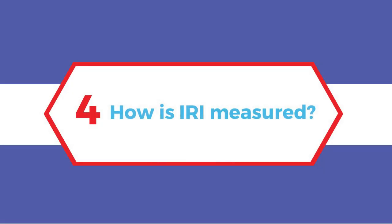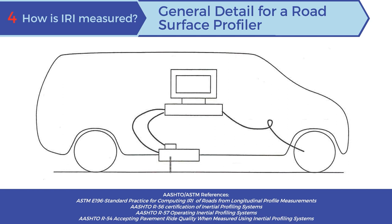Now we know where. How is IRI measured? IRI is measured using road surface profilers. And here we'll go over some of the technologies integrated into that. The first is a height sensor. This uses lasers to measure the distance from the vehicle to the roadway. The next is an accelerometer. This can measure acceleration to figure out the orientation of an object.